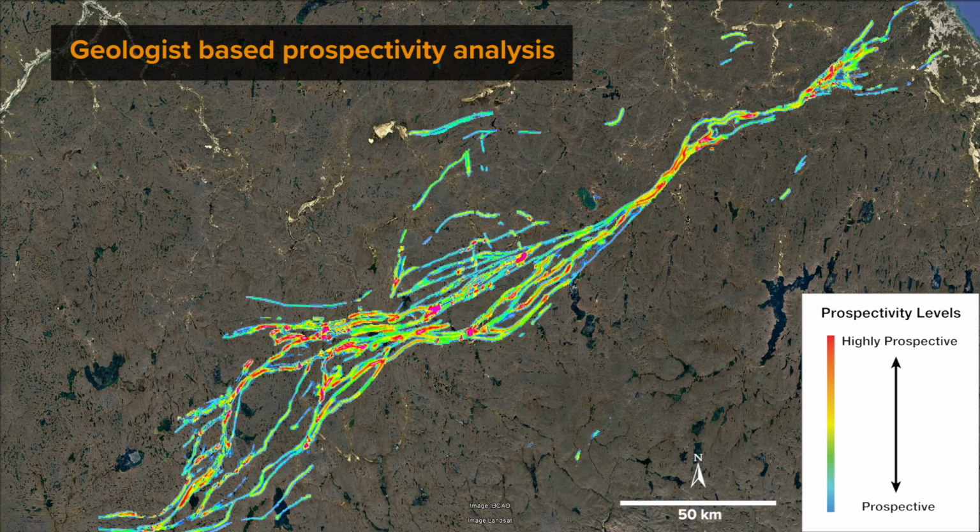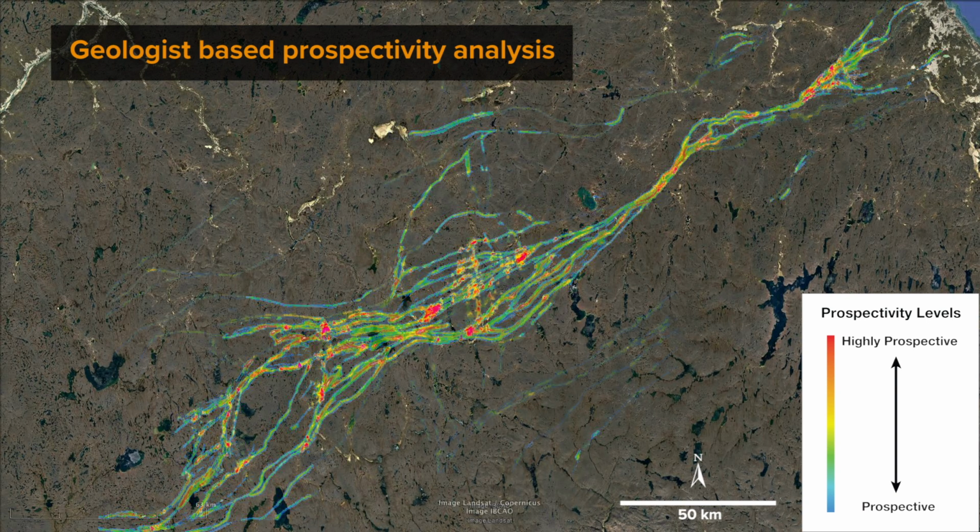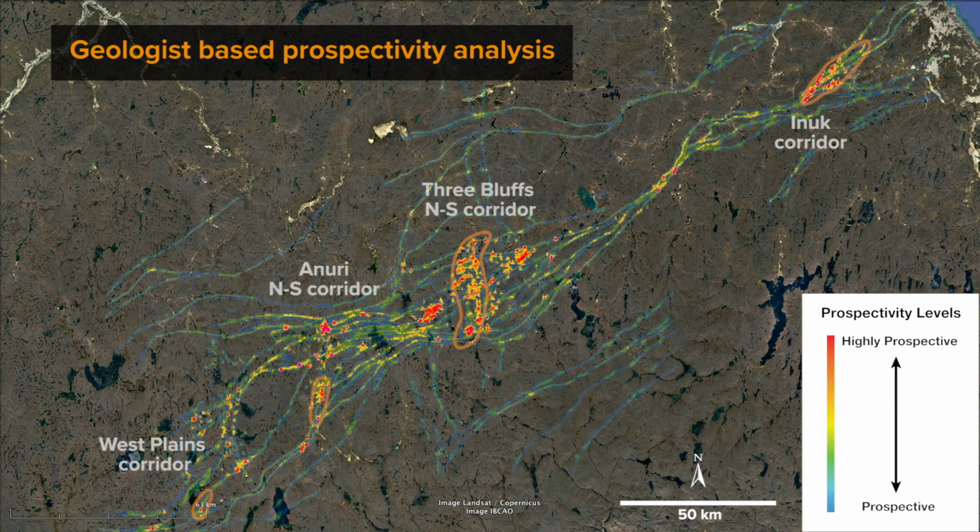The question is, how does one explore 300 kilometers in the Arctic undercover? It's all about getting down to the most prospective 1% of the belt. To do that, our technical team rates and ranks the factors through each geoscience discipline we feel are the most important to form economic gold deposits.